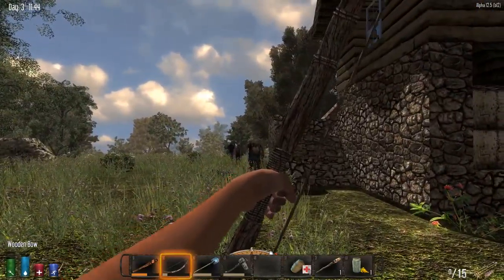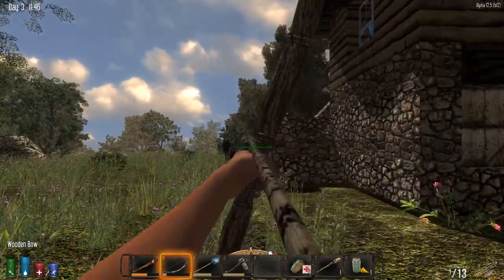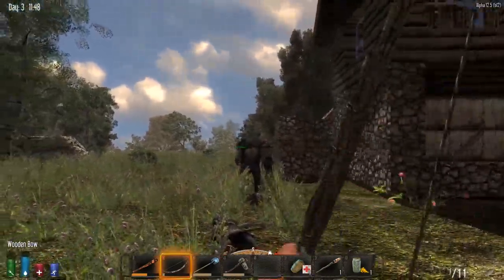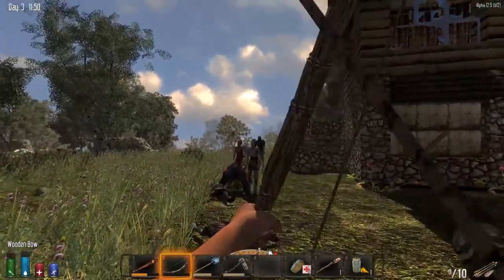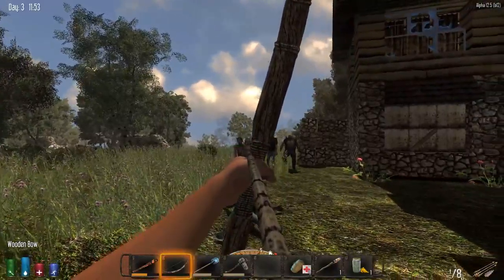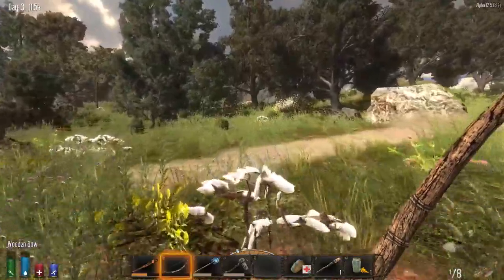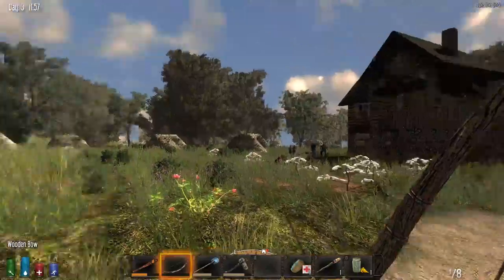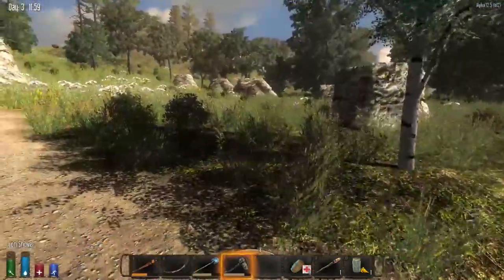Oh, it was a horde. It's just the slower zombies showed up later. I may have to run away, because these fat bastards don't die. There we go. I also have a very low level bow that is now broken. Ugh. That's one of the main reasons why you need to level up in this game, because, you know, your stuff breaks too damn quick.